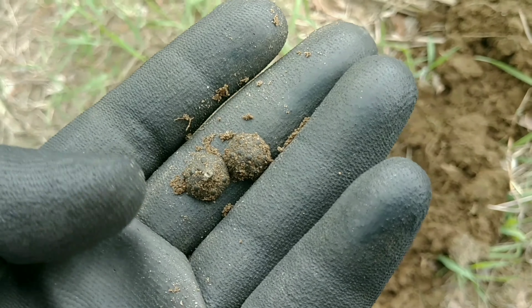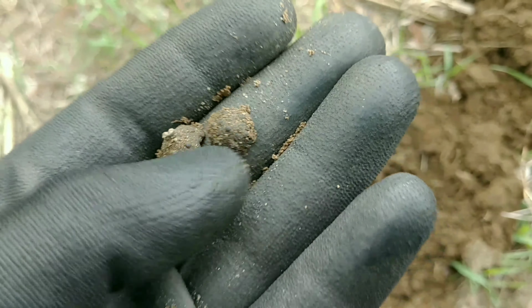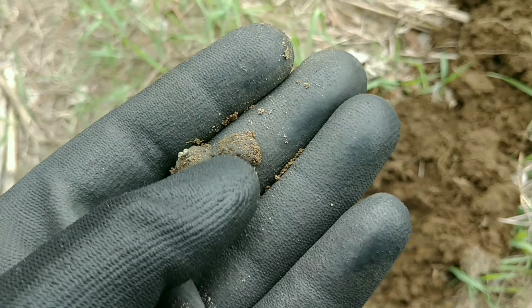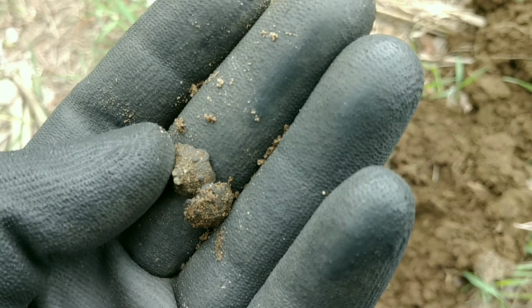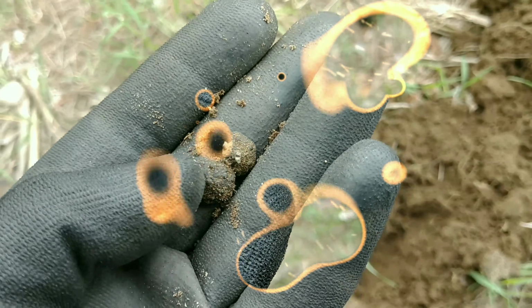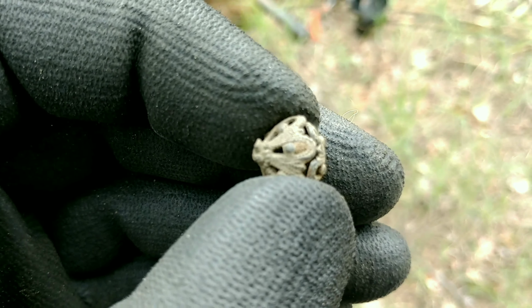I don't know if there's any significance to that button, so I'm going to be very careful anyway. But I'll clean that up and give you guys a close-up of what this would look like all put back together. So I'm fairly certain that's a button.